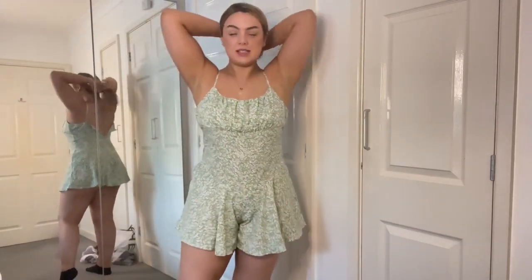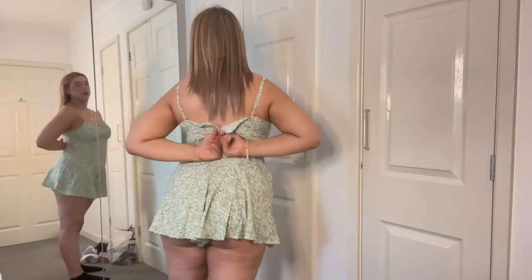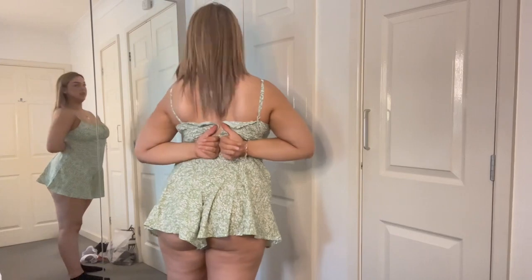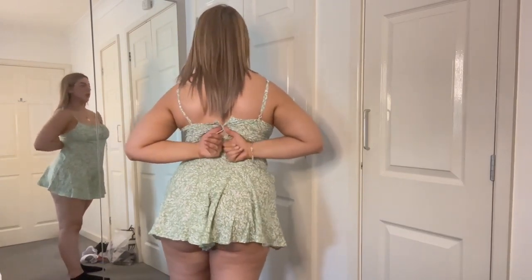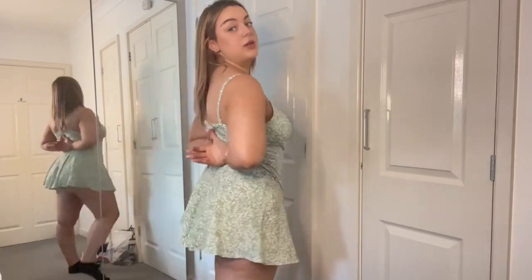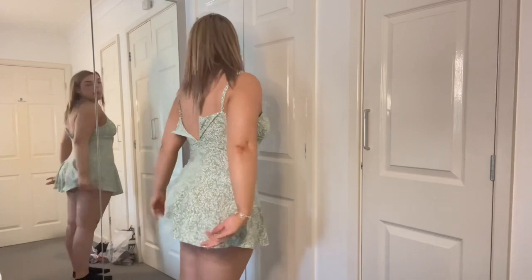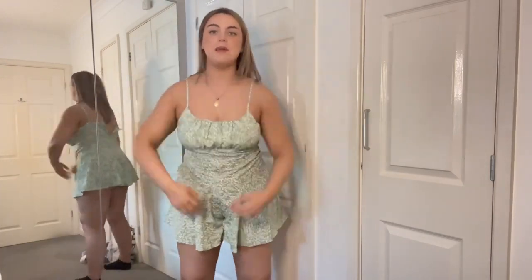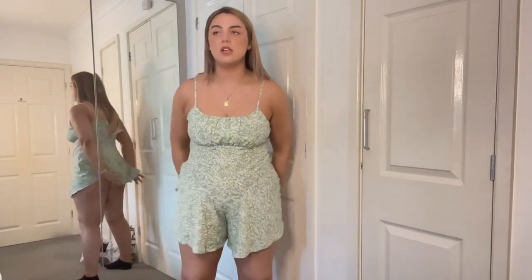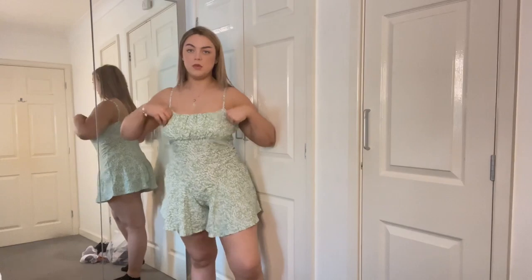The only thing is that because I'm on my own, I can't do the zip up at the back, but I think that will do up. I hope it will do up. Well, if I can touch it together, then surely it will do up. But it's a tiny little bit short. However, it is short, so it doesn't really matter. The only thing I am a little bit concerned about is that it's a little bit tight around the neck. But we'll move past that.